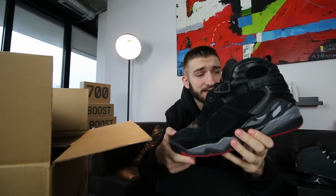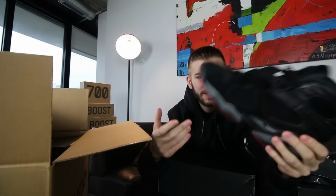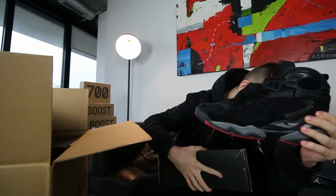These things are so Chicago. I'm really surprised they didn't do this as like an original colorway back in the day, but releasing it now, when these come out like 2017, 2016, it definitely looks like something that could have been released back in 1993 when the Jordan 8 came out. These retailed for probably $255 Canadian, $190 US.